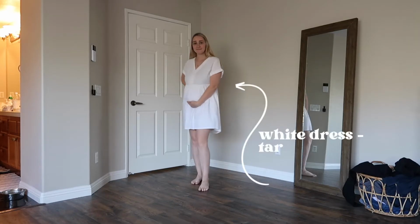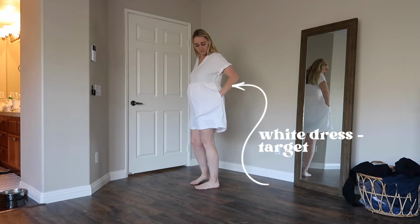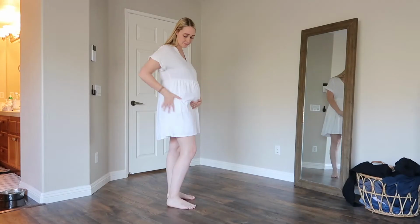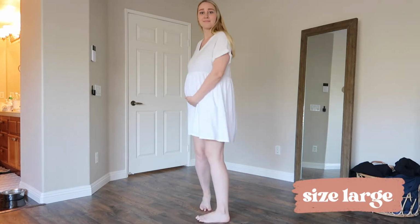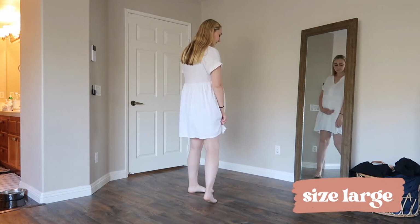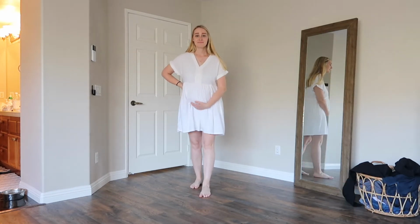Next is just this simple white dress from Target. It's perfect for a weekend outing, strawberry picking, the beach, just any summer activity. It does have pockets, which is super nice with a toddler. And again, it will look a little bit better with some tan skin, but I still think it's really cute.